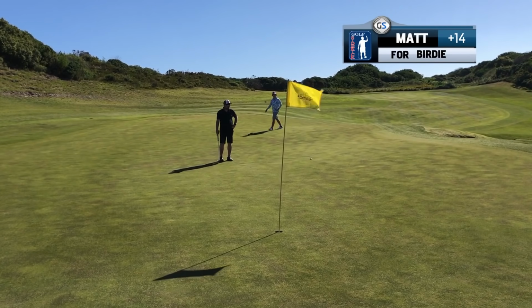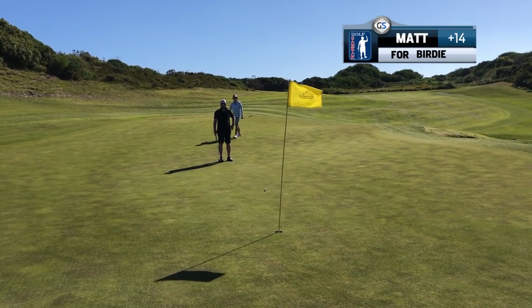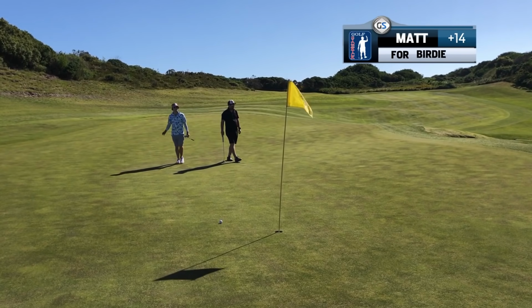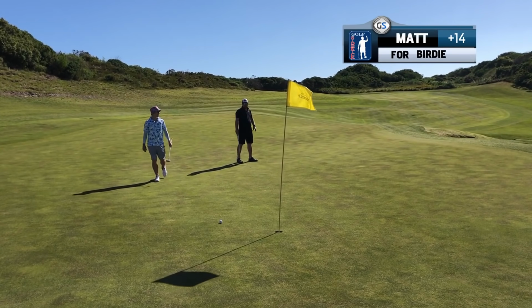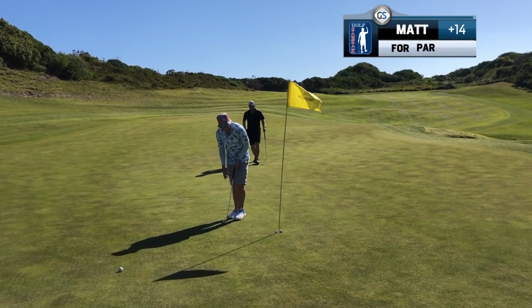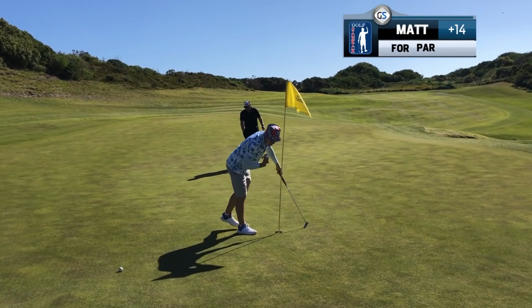That's not to say it's easy, because if you misjudge it, you can be in a world of trouble in the bunker, or short of the bunker, and have to pitch over it. I take my normal line and just stand and wait for it to come into view as it rolls 90 degrees to the left onto the green.